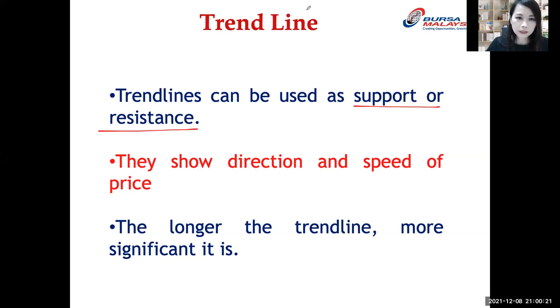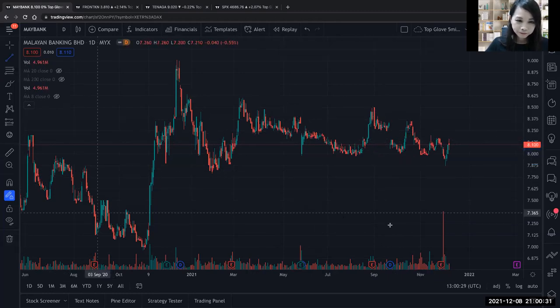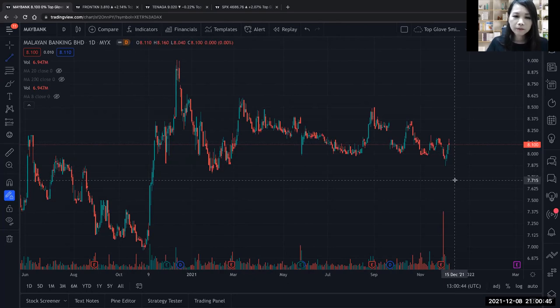So, for example, okay, you look at this. Okay. So, let's say I clear out everything, you look at this, it's very random. Okay. So, let's say you see, oh, it's all random. I have this top here, then the low here, the top here, and all this. So, it is very, very messy. You don't know how to organize your chart.